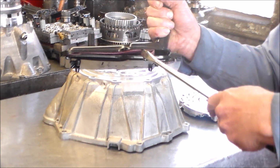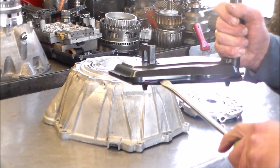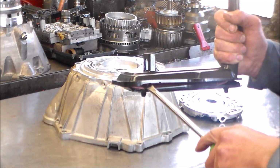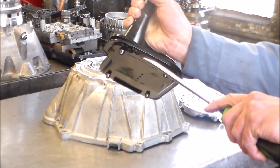That's kind of what it looked like when I was looking at it. I said, something's wrong with that filter when I saw it sticking up in there. And if you look at it, this whole thing was just split right open, all the way down.